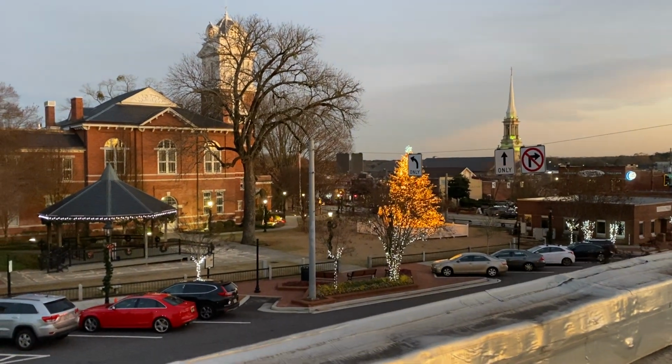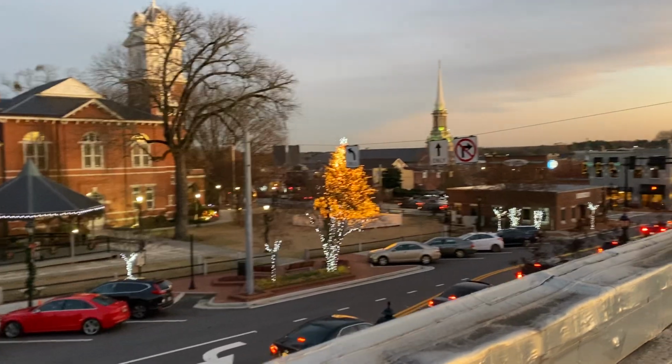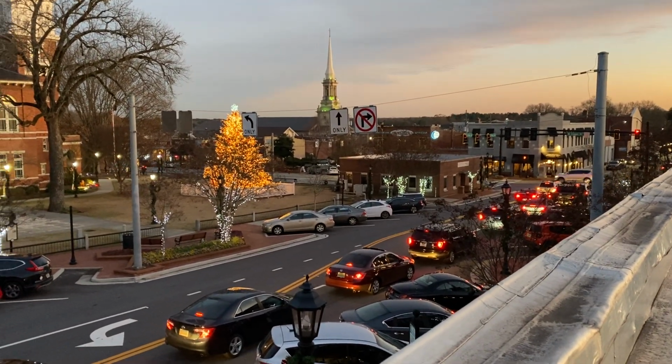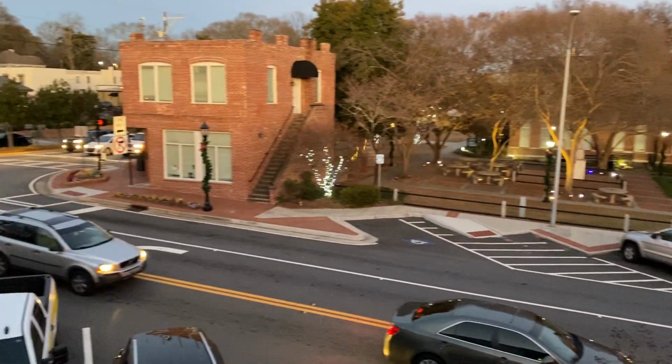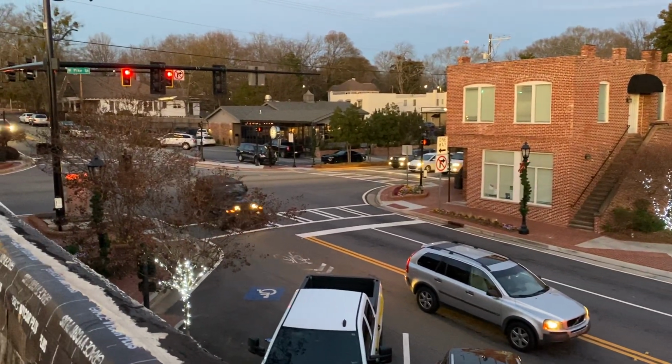But here you can see the square. The Christmas tree is really starting to come alive as the light goes down. But here's Perry Street. There's a little bit of a rush hour right now taking place. They did convert this within the last year and a half or so to two-way, so that's been interesting.